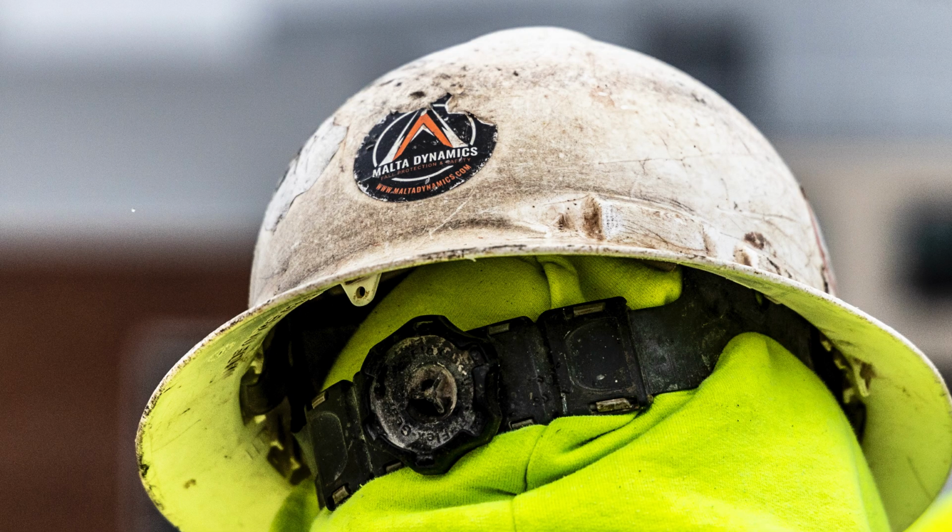We're not saying that hard hats are going away anytime soon. However, there has been a large shift to the new technology of safety helmets. Malta Dynamics still produces and manufactures hard hats as well as safety helmets.